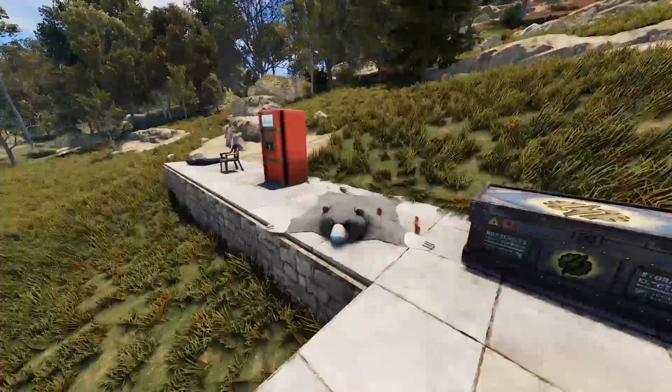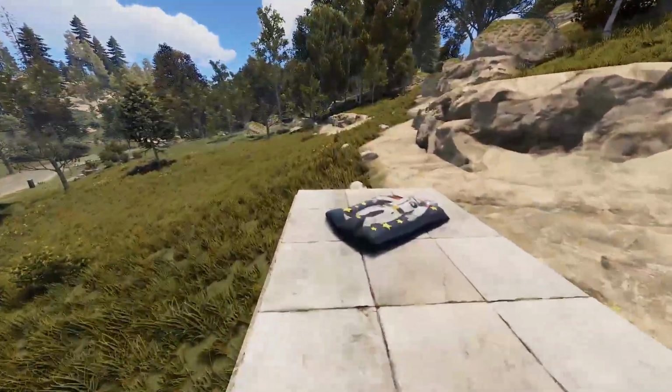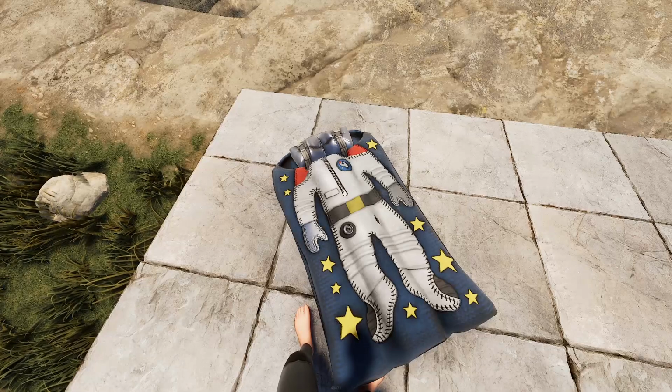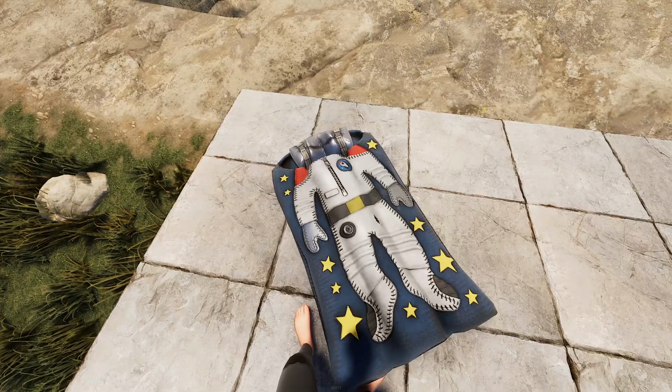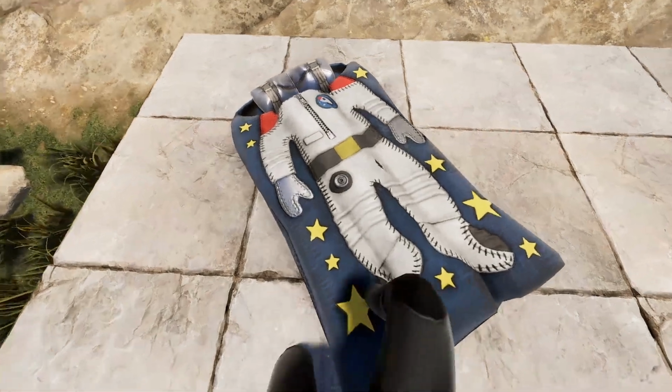Next up for you, we've got our deployables and doors. So let's go check out, starting all the way down here, we've got this really cool little sleeping bag. And this is the glowing version. I linked the non-glowing one as well, but this is the Childhood Dream by Call Me Tommy.